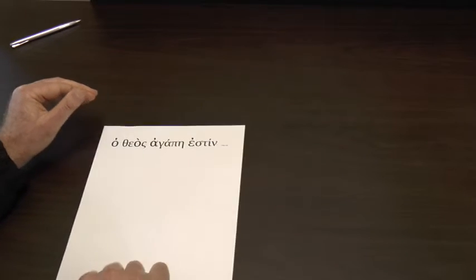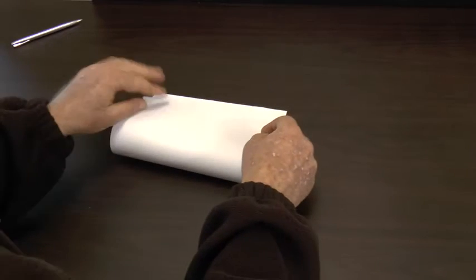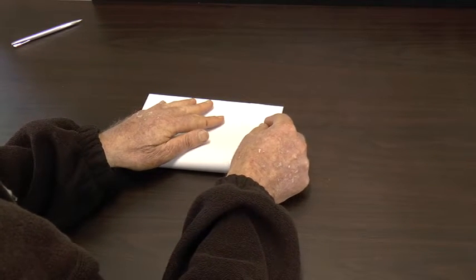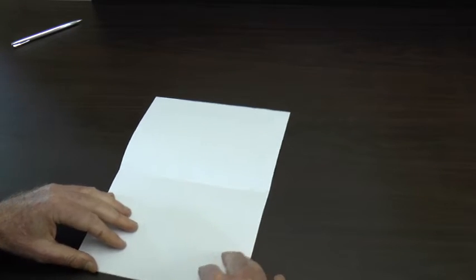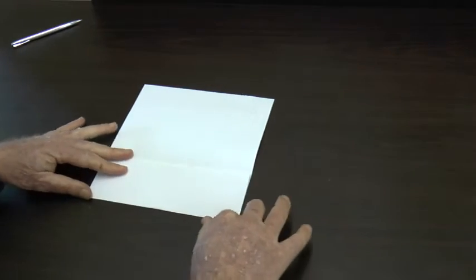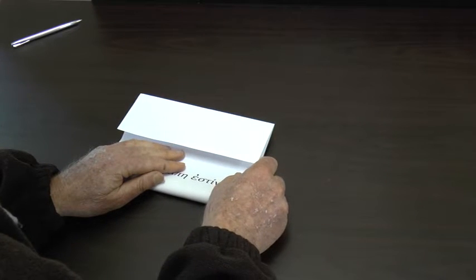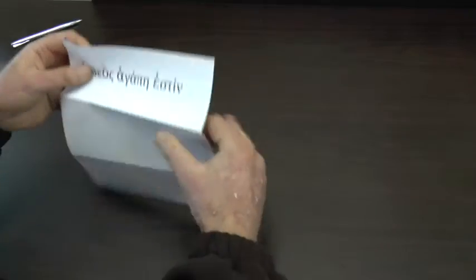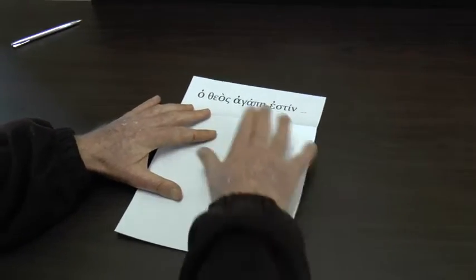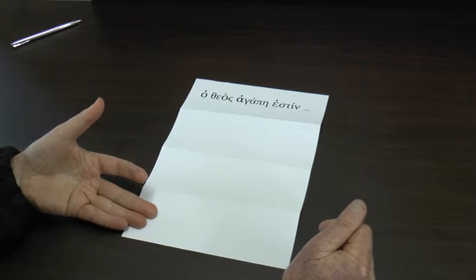So first thing is we turn the sheet over to the blank side up, and then we fold it carefully from the bottom to the top. Then we open it out again, and we do two more folds, one from the bottom to the center, and one from the top to the center. So now when we open it out right side up, we see that we have three areas in which we're going to write our notes.